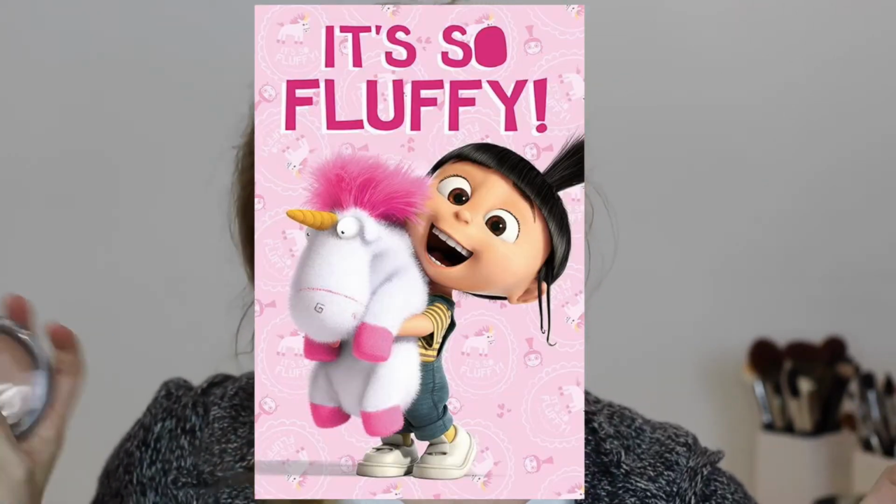Man, this brush is so soft. It's so big and fluffy. It's so fluffy! I love Despicable Me. This brush is so soft. This is probably one of my favorites. I mean, they all feel the same, but this one's just really fluffy and soft. Man, these brushes are nice, you guys. But I'm not into that shedding, so I'm hoping that that was just a fluke.